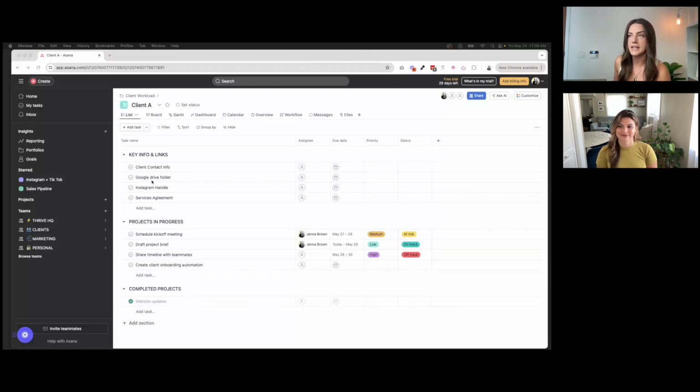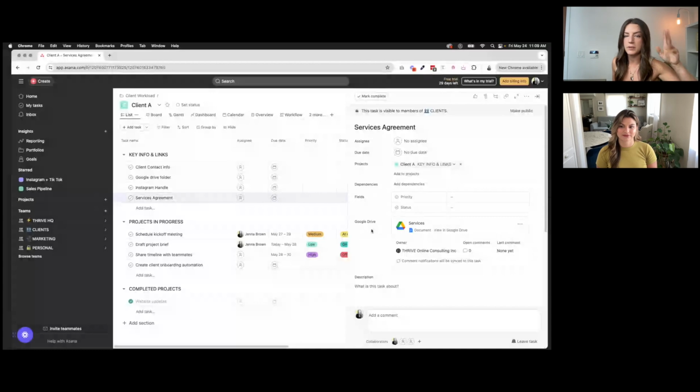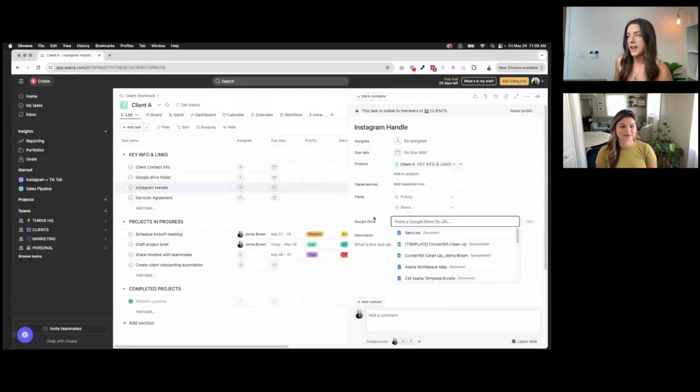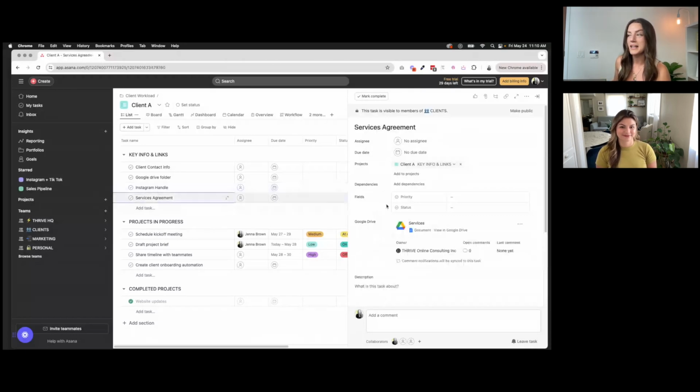So this is an example client project. I've connected my Google Drive to this. When you open up a task, you can directly link a document, PDF, whatever, from your Google Drive with this specific task. If it didn't have it, it would look like this. You could click the button and it'll automatically pull up all of the documents you have within Google Drive, or you could just paste the URL that goes directly to it. But it makes it super easy.